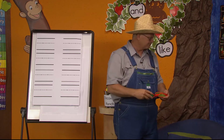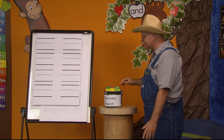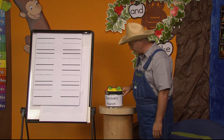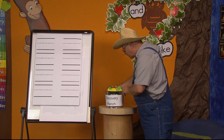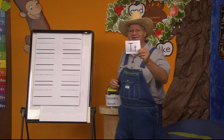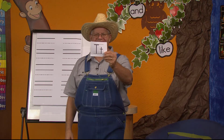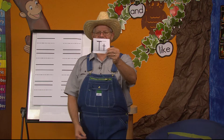In fact, let's go on a discovery right now. Let's put these glasses down and see what we might have in our Discovery Ranch bucket. Oh, there's some cool things in here. Oh, yeah. Here's something right here. We're going to discover the letter T today. Can you say T? Yes, this is the letter T.